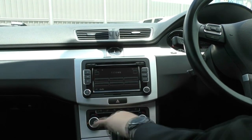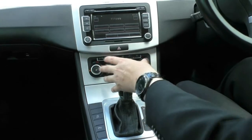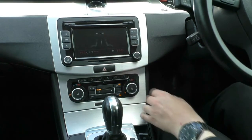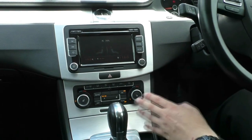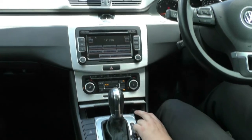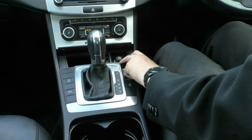Moving just down from that, we got our dual zone climate controls with seat warmer buttons, nice hard buttons to use there. Just a nice dial to use, it comes up on the screen as well. Within arm's reach, very pleasant, don't have to divert too much attention away from the road. Just under here, we've got a little bit of storage with a 12 volt socket just here.